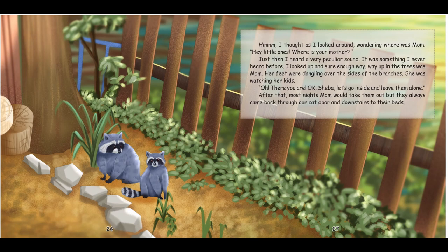"Hey, little ones, where is your mother?" Just then, I heard a very peculiar sound. It was something I never heard before. I looked up, and sure enough, way, way up in the trees was Mum. Her feet were dangling over the sides of the branches. She was watching her kids. "Oh, there you are. Okay, Sheba, let's go inside and leave them alone."